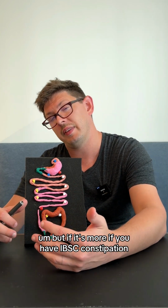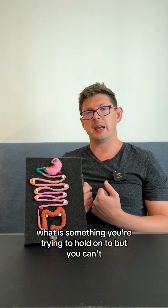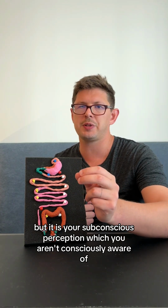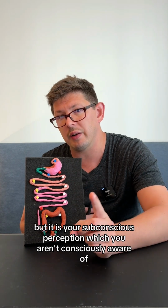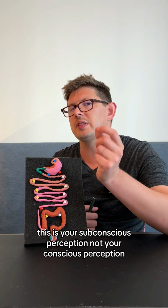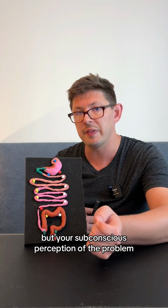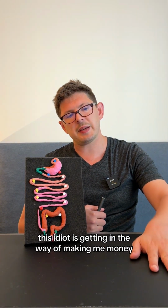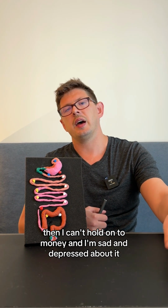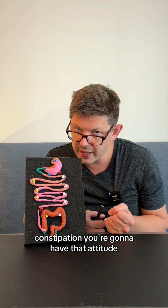But if you have IBS-C, constipation, what is something you're trying to hold on to, but you can't? You might be taking this too literally, but it's your subconscious perception, which you aren't consciously aware of. This is a very new idea that a lot of us haven't been exposed to yet. This is your subconscious perception of the problem. This idiot is getting in the way of making me money. I want to get rid of him, but I can't. It's a very different attitude than, I can't hold on to money and I'm sad and depressed about it. With constipation, you're going to have that attitude.